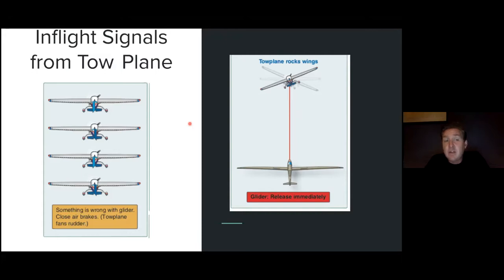It's probably that your air brakes popped open. It's creating excessive drag, and the tow plane doesn't think they're meeting the performance that they should in that case. So be really mindful of that. If you see wagging the tail, check your air brakes, make sure there's nothing else wrong with your aircraft.